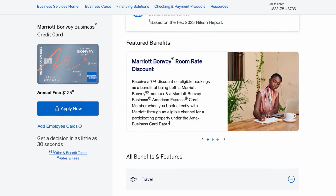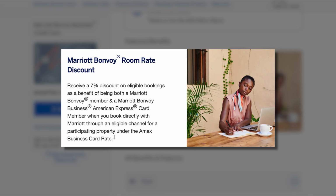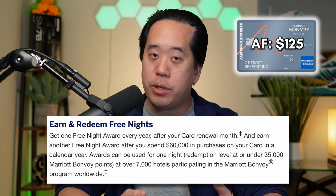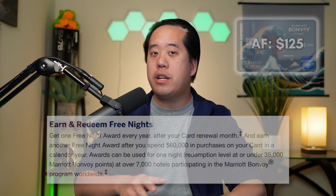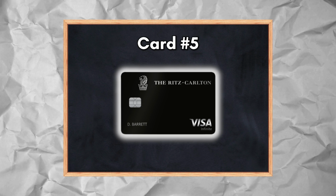But the benefit of using the Bonvoy Business credit card for Marriott stays is that it offers a 7% Marriott Bonvoy room rate discount. Of course, this card comes with a $125 annual fee, but it also generates a 35K free night award every year, so that makes this card a keeper card as I can always get value from that free night. But this is not as valuable as the next Marriott card on this list, which happens to be card number 5, and that's going to be the Chase Ritz Carlton card.